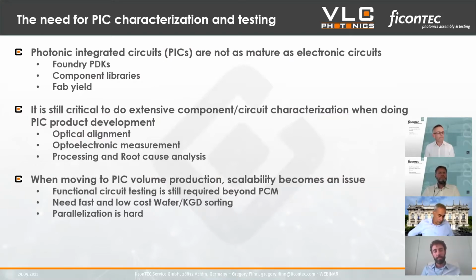There is something that is very clearly acknowledged nowadays, is that photonic circuits, even if they have matured very much over these last years, they are still not as mature as electronic circuits. We are like 30, 40 years running behind. And this means that foundry PDKs are not as developed. We don't have, in many cases, enough information on the PDKs or tolerances or things like that. Component libraries are not that extensive. And in general, the yields of the fabs are not that high if you compare them.